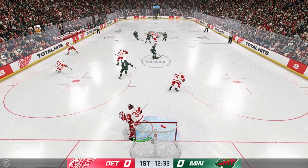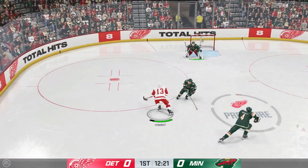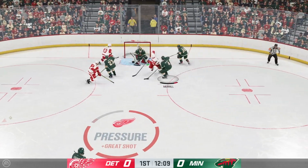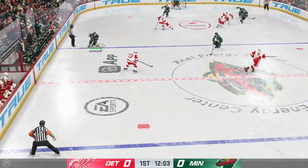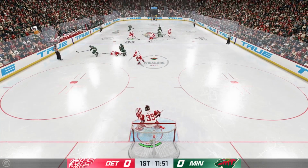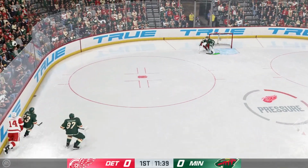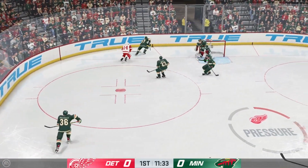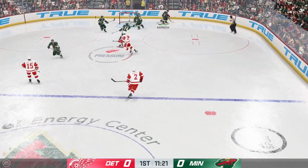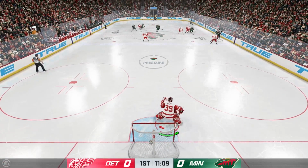The Red Wings gain control of the puck against the wall. Here's a short pass to Sherratt. Shot! Oh, it comes up with a big stop there! The Wild have the puck in their own end. Gaining speed through center, and here they come on the attack. Detroit's got it in their own zone. Minnesota's got the puck behind the net. Great forecheck by Fabry.